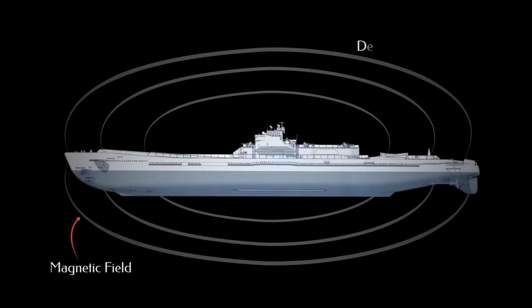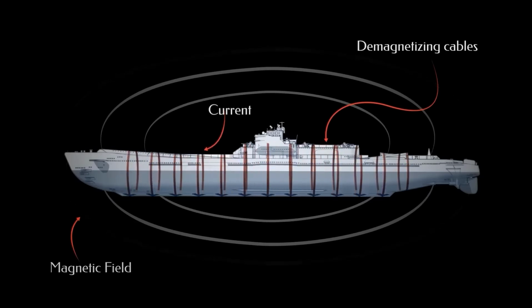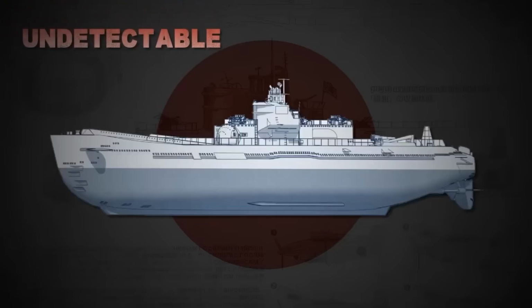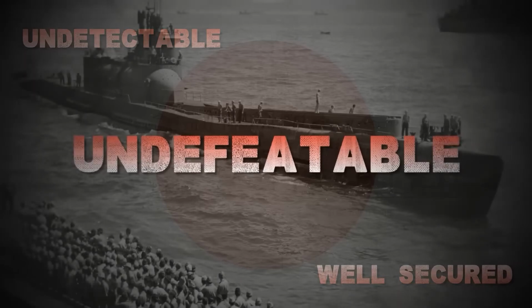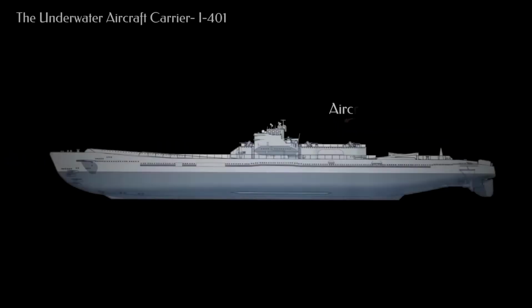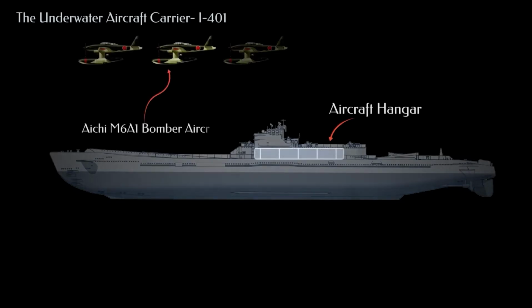First, they coated the submarine with a material that could absorb all kinds of sound waves, making it undetectable by enemy sonar detectors. Second, during wars, magnetic mines are often used. When a submarine comes near these mines, they detect the submarine's magnetic field and explode. To prevent this, Japan installed demagnetizing cables in its submarines. These cables reduce a ship's magnetic field using current, protecting it from mines. And so, because of these 2 modifications, Japan's underwater aircraft carrier became undetectable and well secured.